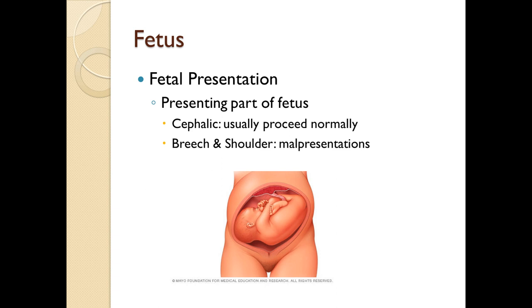Fetal presentation. This is important even after birth when you're doing the postpartum assessment. Cephalic presentation. This is what we want. We want babies' heads to be down and engaged, and we want that part of the baby to be expelled first. However, sometimes babies are either breech or shoulder presentations. Breech, it can be their butt is presenting, or it can be a footling breech or a double footling, so that their feet are actually what is presenting. I hope that makes sense.